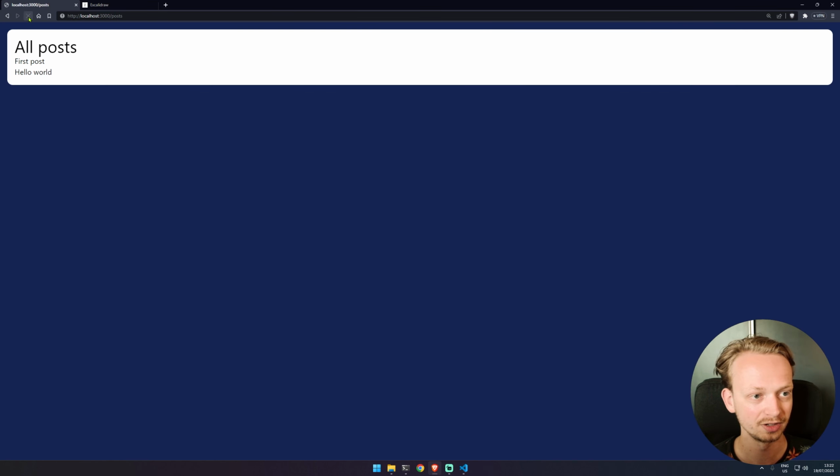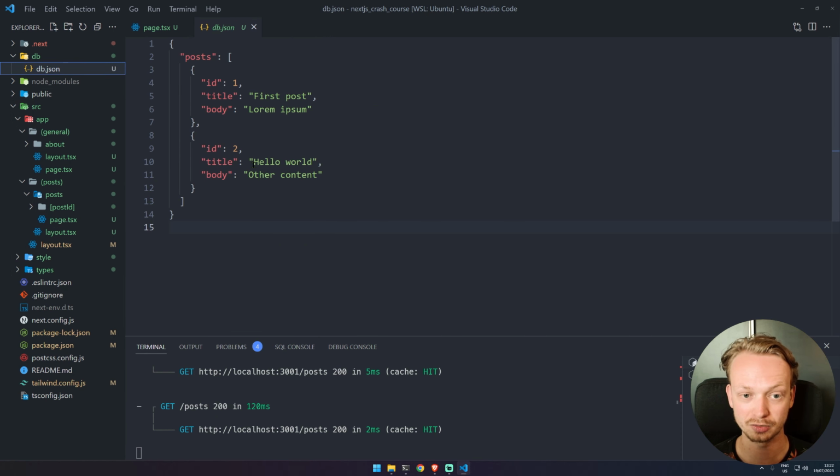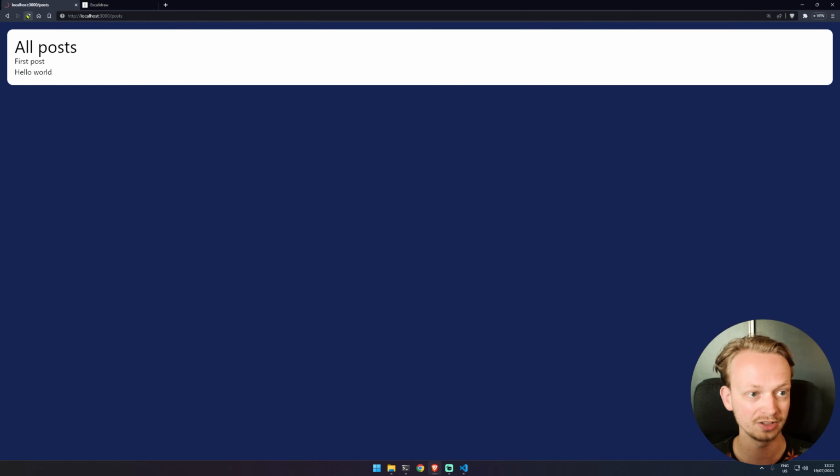Let's reload. And now we have hello world. Right, so I just reloaded and regenerated it. Let's try one more. So we'll do NextJS. The 20 seconds aren't over yet, so we're still getting hello world. And now we're just going to wait for a few more seconds. 20 seconds shouldn't take too long.